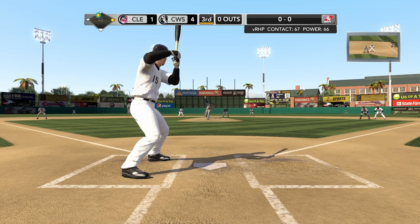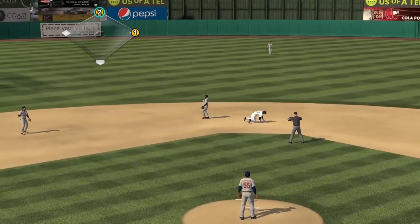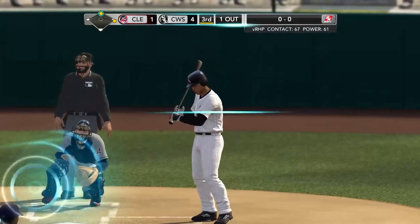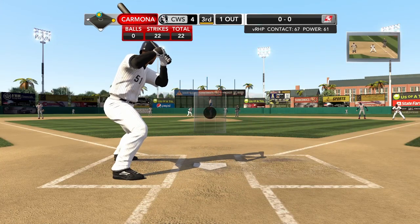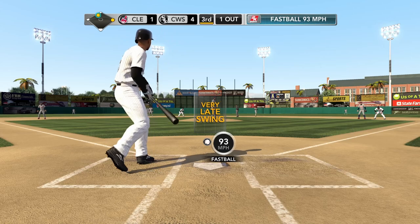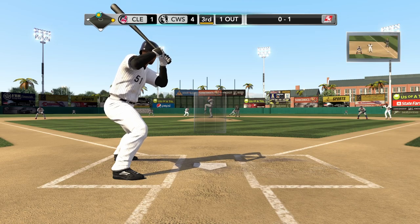The first pitch. A liner headed for the hole. And Peralta's able to get to that one. And the runners will have to hold at first and second. Here's Alex Rios now. RBI chance. And the 2009 season was a big disappointment for Alex Rios, starting out with the Toronto Blue Jays and then continuing on when he got traded to the Chicago White Sox at the trade deadline. Things just didn't get better in either place. Carmona's pitch swung on and missed. 0-1. For Rios, just a .247 batting average last year.